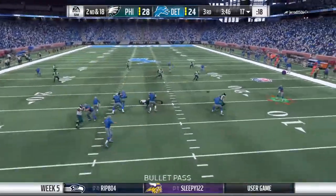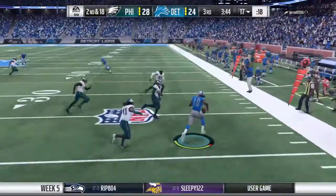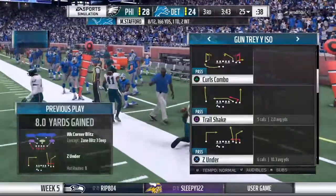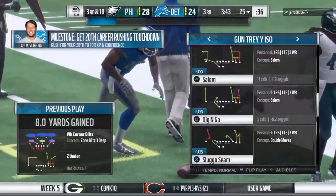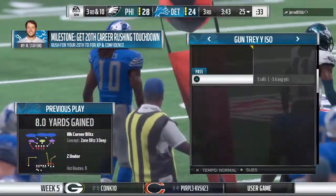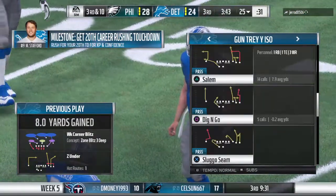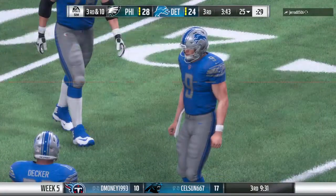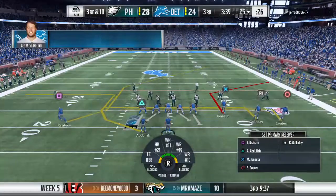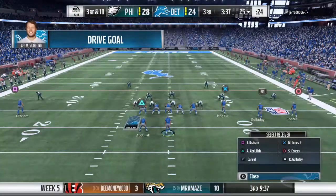Looking to throw on second down. Stafford. And this one caught by Coates. 8 yards on the completion, but now they face third down. The Lions on third down. They've been okay, 2 for 3 thus far. This is 3rd and 10.